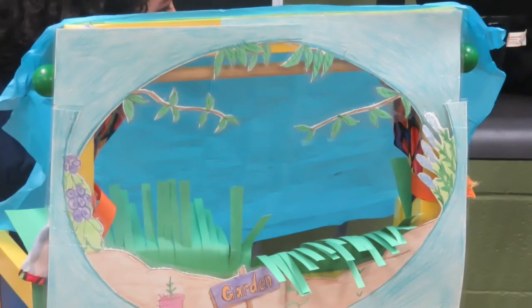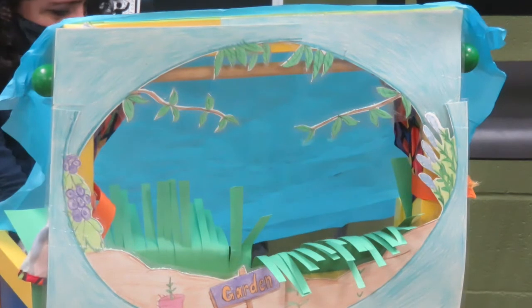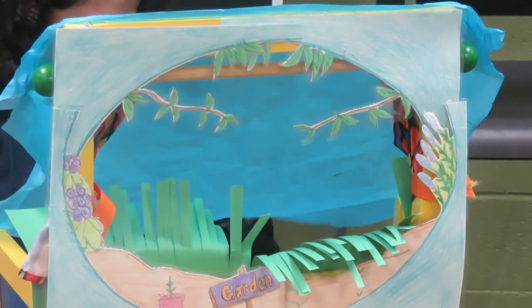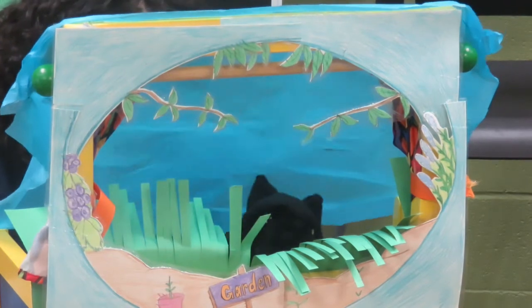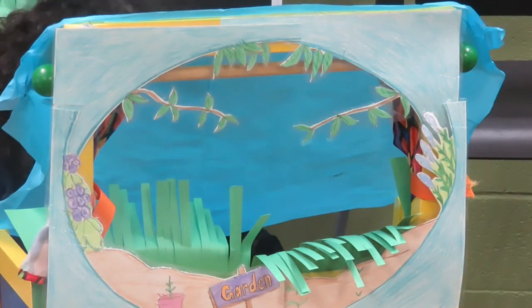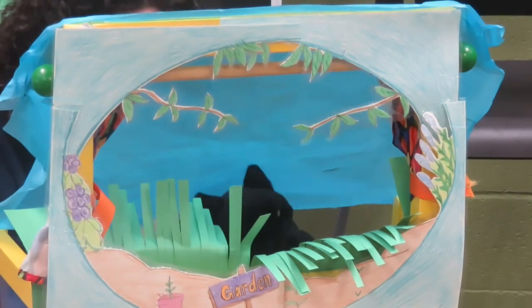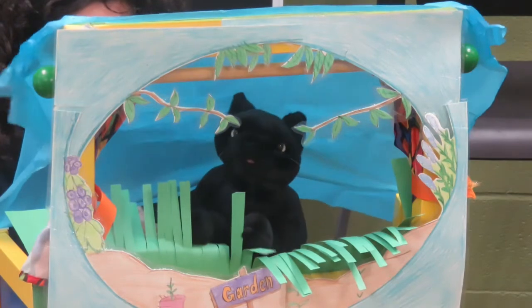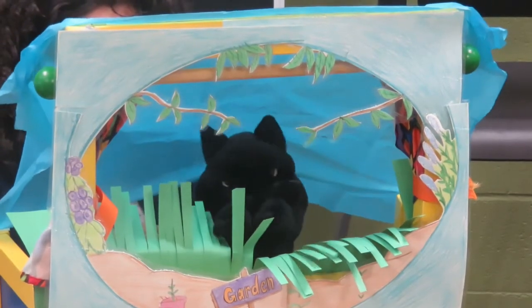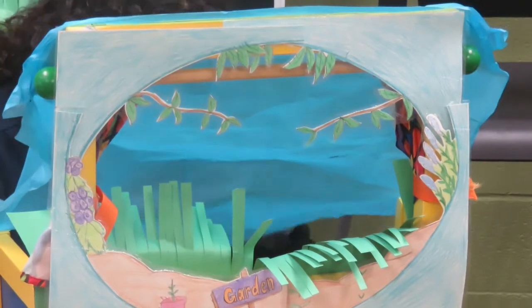There's something in my garden. Now what can it be? There's something in my garden that I can't really see. I hear its funny sound. Meow. What's that sound? That's right. I'm a cat. A kitty cat is what I found in my garden. Great job on all that guessing, boys and girls.